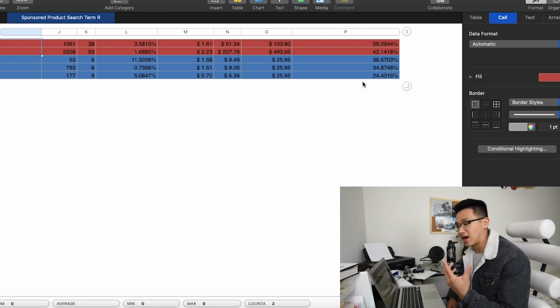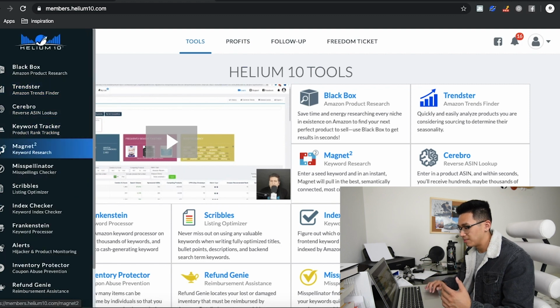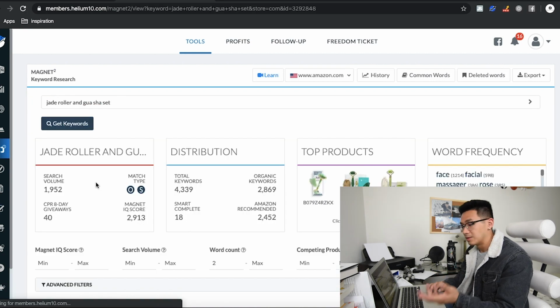Now you can find out if it has 100 searches per month if you have the Helium 10 Magnet tool. That's where you're going to search it. So if you go to Helium 10 Magnet, you can come over to Magnet right here, type in your keyword there, get the keyword, let it load up, and boom, they'll tell you how many searches per month.